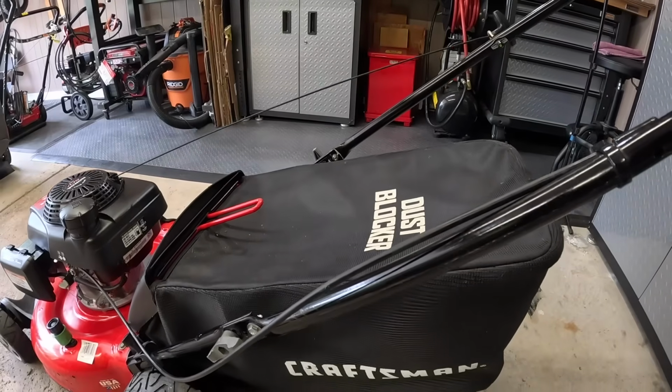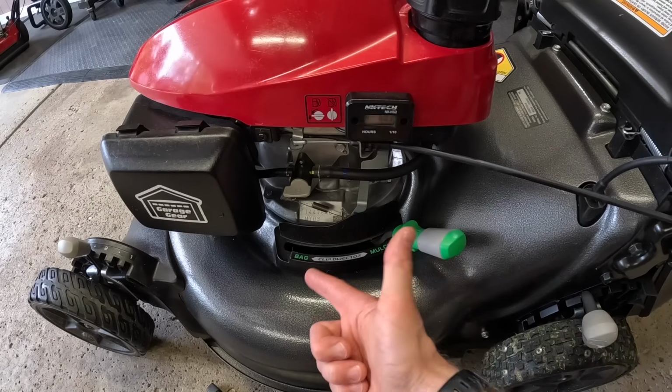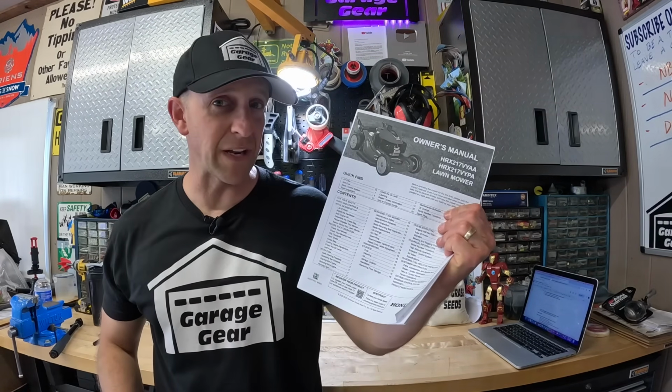Check them all. If there's a grass bag that's included, make sure it's in decent shape with no holes or tears. Then see if the mower comes with a mulch plug or a side chute. And if your mower can switch between bagging and mulching with a simple lever like this, make sure that that's working too. Ask if the mower comes with any accessories, including the owner's manual. Sometimes people forget that they have this stuff laying around.